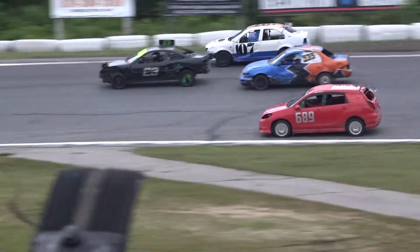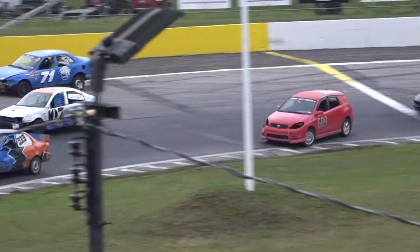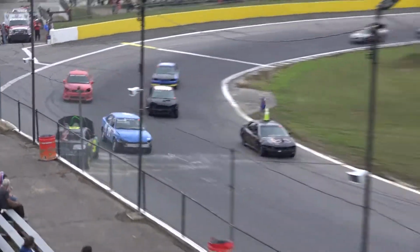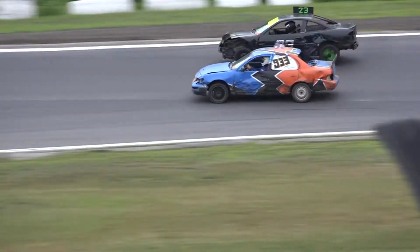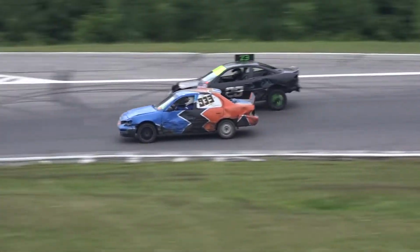40 laps in the record. 35 remain for Shane Geer in car number 63. Keep an eye on Gilchrist's car. That thing's still sitting up against the wall. And we've seen in the past, people sometimes forget that there's a car up there when they're running their lane here at the Star Speedway.